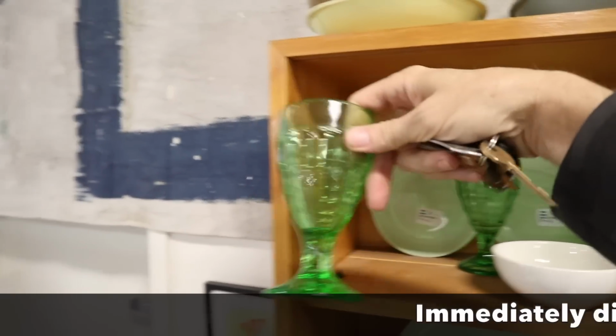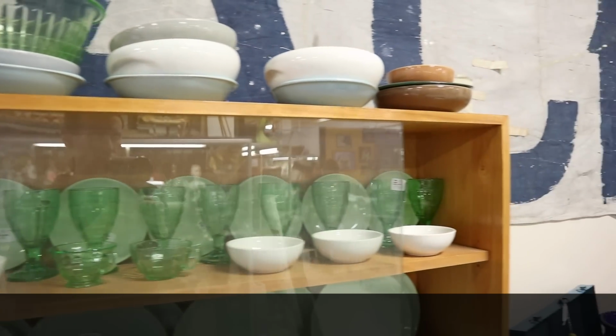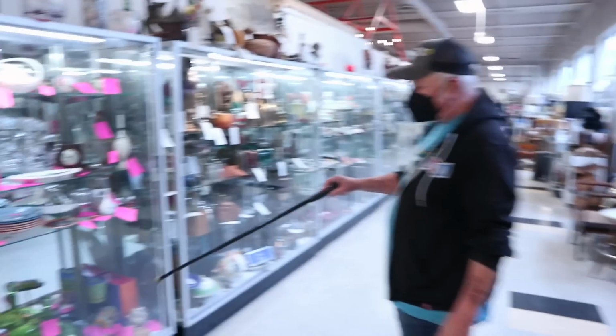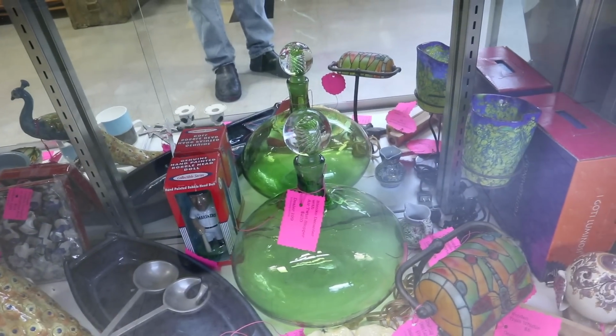$10 each. This is pretty good. This is block optic from the 1930s, and yes, this will glow under a black light. That's an old school depression glass price for that, which is actually pretty inexpensive, and I like the way it looks with the lettuce green Russell Wright dinnerware. Ooh, that is nice. I like the paperweight stopper. $2.10, that seems like a pretty decent price for that one.